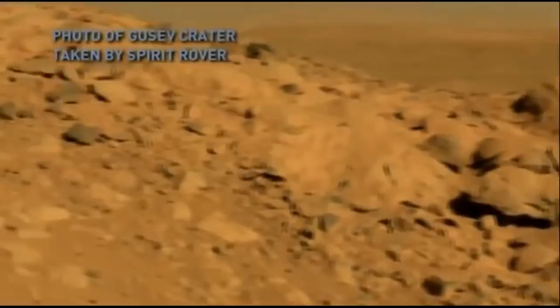Spirit landed in an area dubbed Gusev Crater. The crater is believed to be a dried up lake bed, so if the water it once held contained biology, Spirit might uncover signs of it. Opportunity touched down in a region called Meridiani Planum. The area is intriguing because it contains an ancient layer of hematite, an iron oxide that on Earth usually forms in a spot that held liquid water.